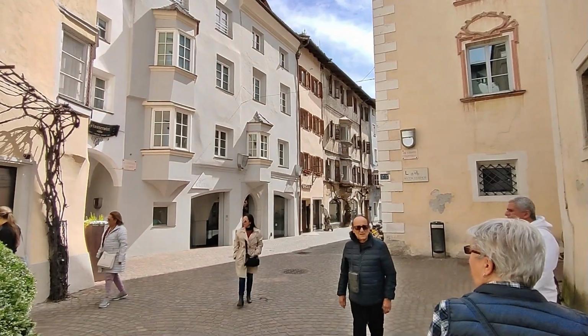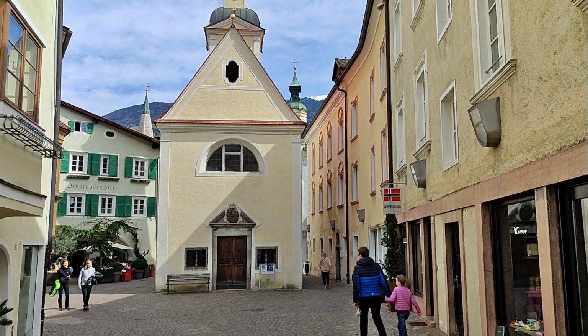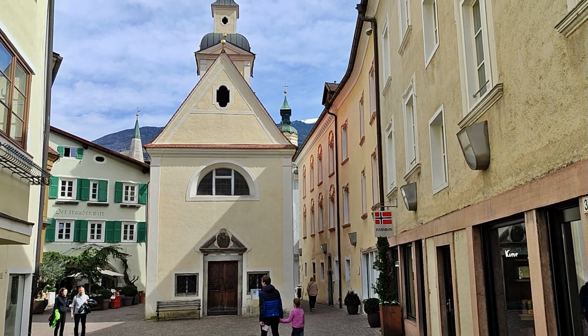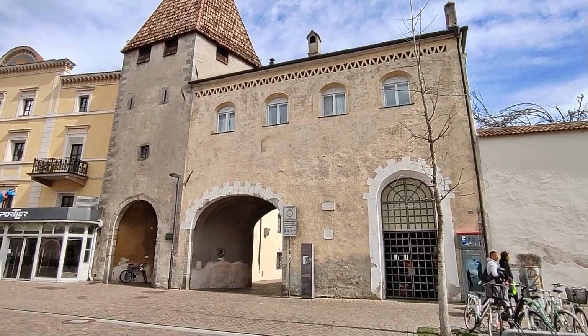After basking in the sun on the Cathedral Square, we leave the old town through the so-called Sun Gate, the city's most important gate, heading south. Then it's back to the motorhome, because we want to get to Bolzano today.